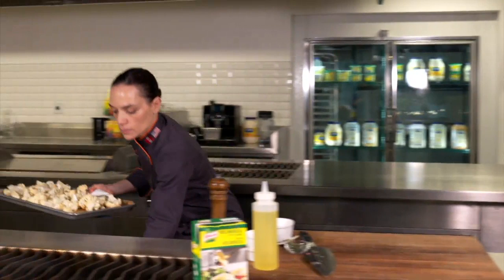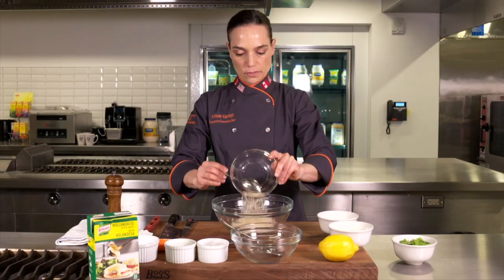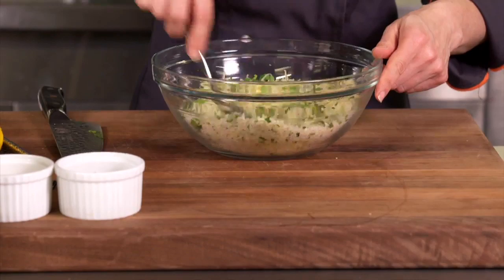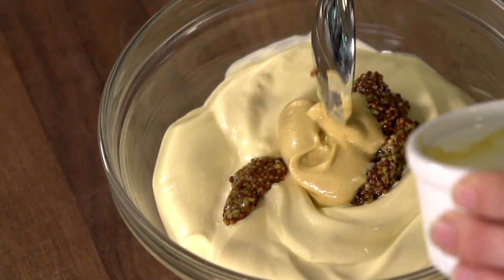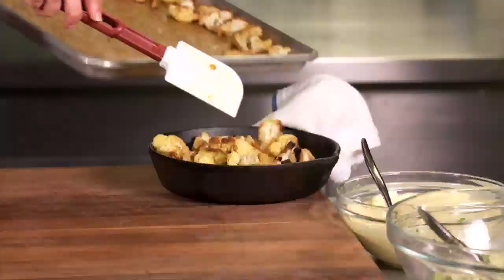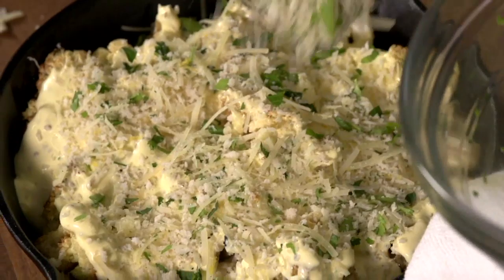florets begin to turn golden brown, about 15 to 20 minutes. Remove and set aside. Meanwhile, combine the panko, parsley, lemon zest, and cheeses, then season with salt and pepper. Combine the Knorr liquid hollandaise sauce with the grainy and Dijon mustards. Place the roasted cauliflower in a preheated cast iron pan, top with the hollandaise sauce, and sprinkle with the breadcrumb mixture.